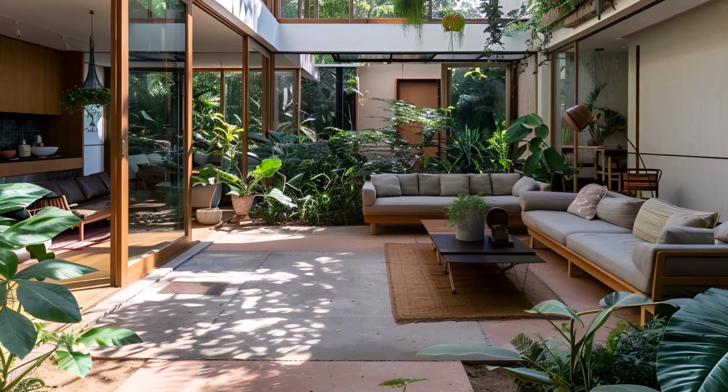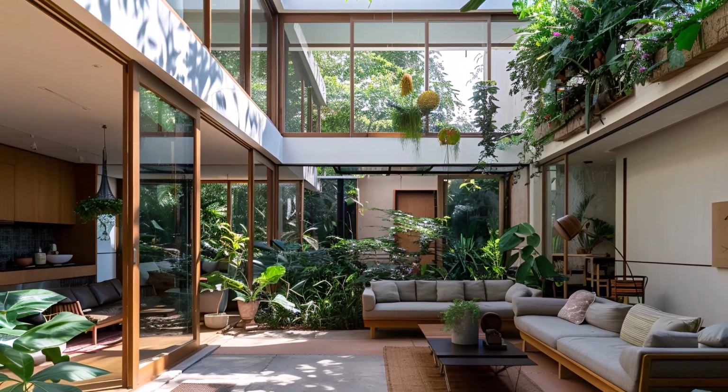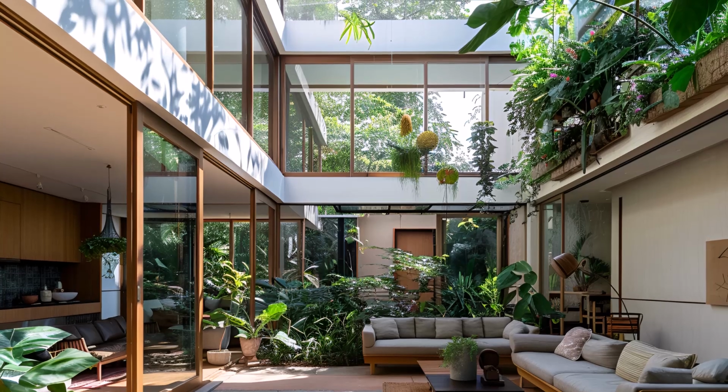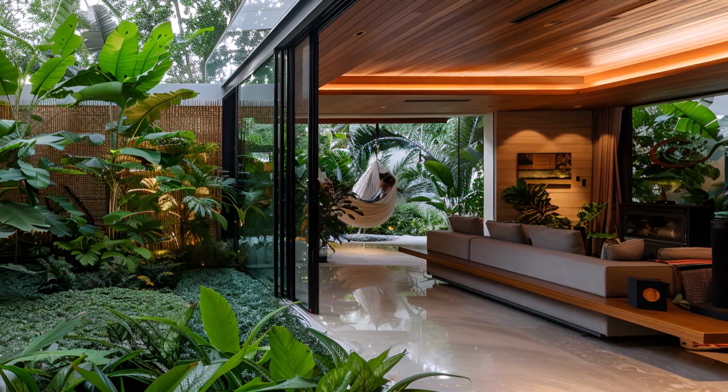Step inside. The line where house ends and garden begins blurs, a watercolor wash of green bleeding through expansive windows. Sunlight streams in, a warm embrace on polished wood floors.